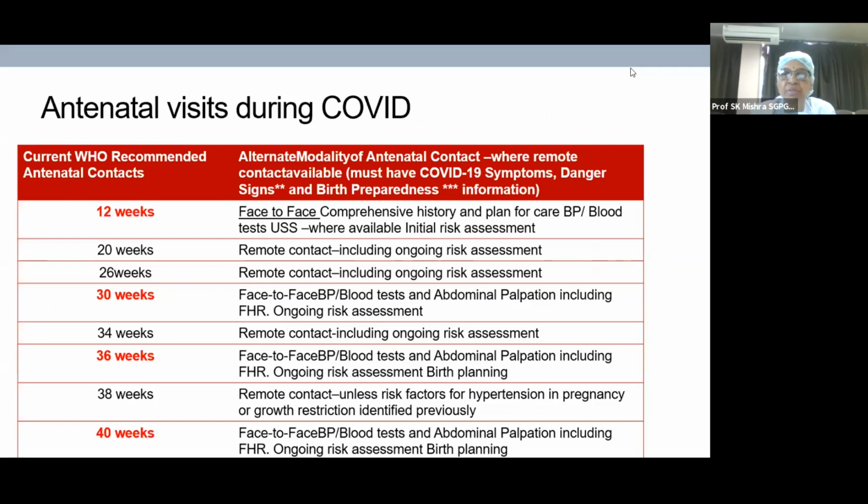Instead of 8 times, you can reduce to half the time. That has now been recommended by WHO, CDFD and many centers. That is one at first trimester, around 12 weeks. The second one is at 30 weeks. From 12 weeks to 30 weeks, you need not call the patient, but you have some consultation over telephone. Then at 36 weeks and 40 weeks. This will reduce your patient load to your clinic. I believe that every hospital is flooded with antenatal patients, and you need to continue this service during this COVID time.